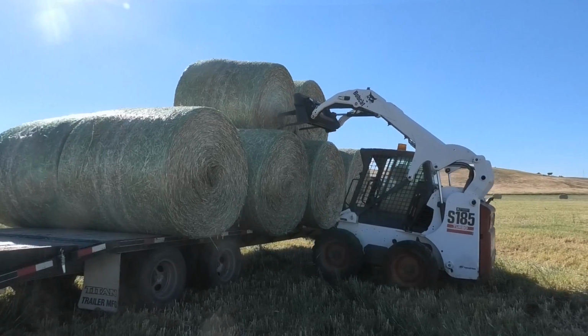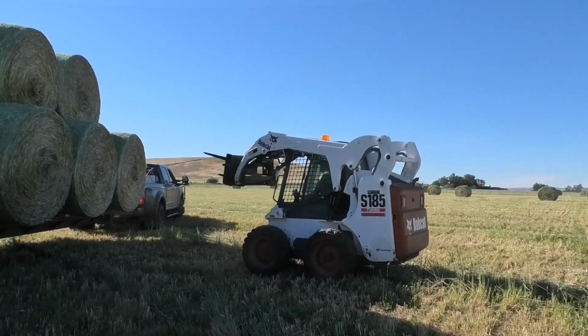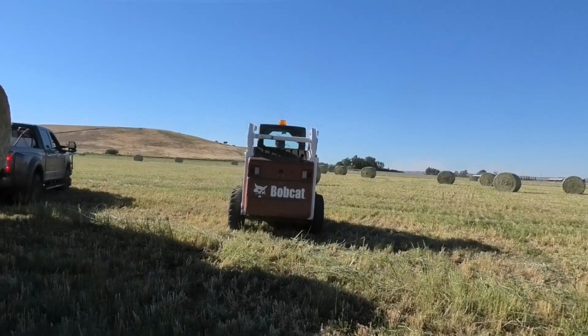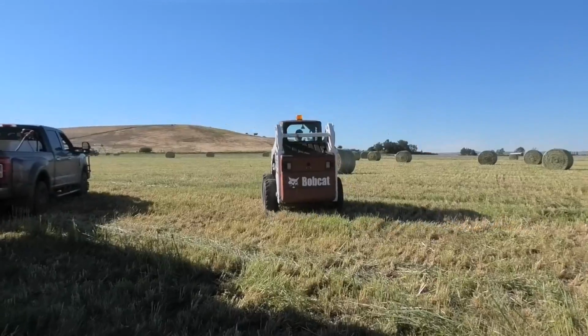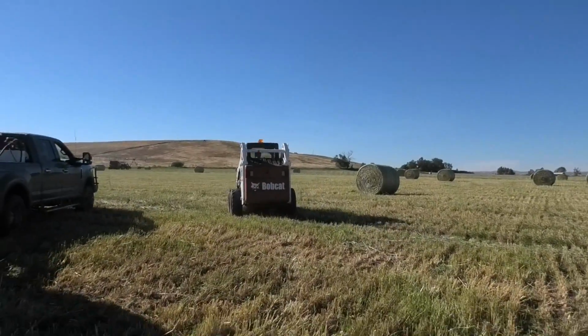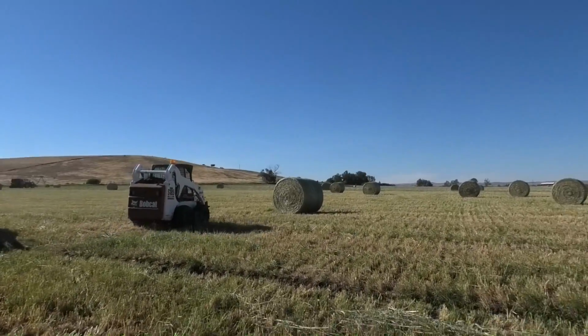Not the greatest videography you've ever seen. But when you do things on the fly, you got to be ready to move. And I'm not fast enough to move around to the sunny side of this aspect in order to get the best lighting on it. We'll see where he goes next, all right?